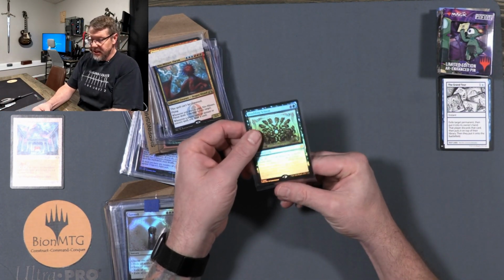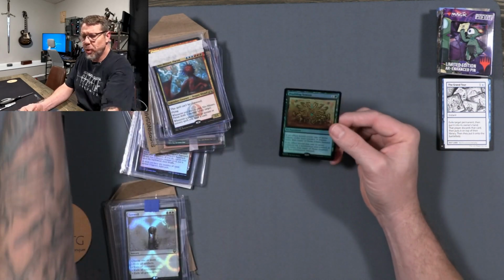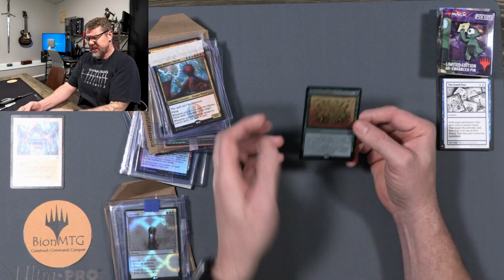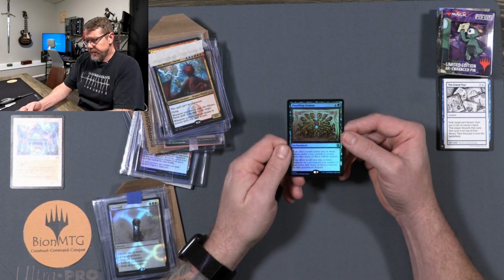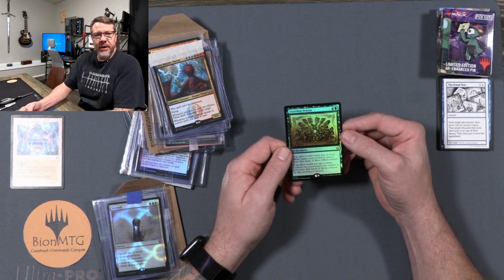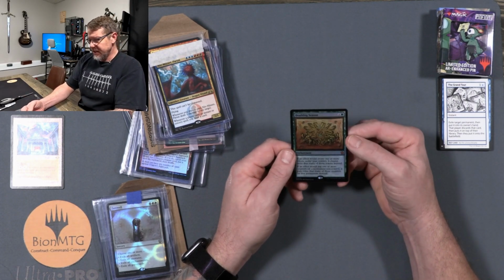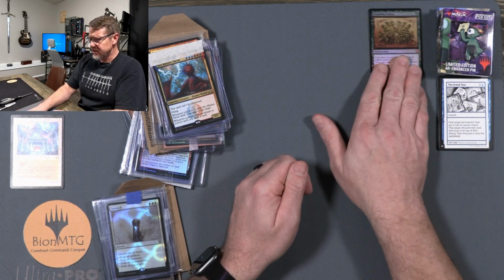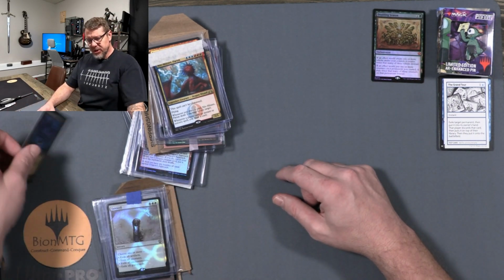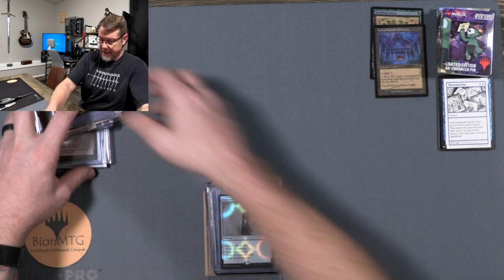Doubling Season, just a really good foil. It's more of a win more card. I don't use it that often, but I didn't own one, and it just getting a reprint, I always feel if you wanted one, that's the best time to pick those up. And the foil, I think, was like $13. So just a good value card, and that's why those are together in that stack.